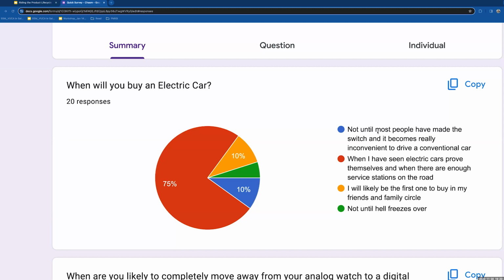Look at the blue one. The blue one is interesting. It says, not until most people have made the switch and it becomes really inconvenient to drive a conventional car. So the difference between the red and the blue is that the blue one is looking at others to recommend to this person. If others are buying electric cars, then I don't want to be left behind. It is mostly coming from a sense of FOMO, and hence they will buy the electric car.